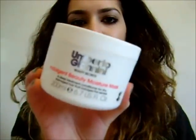Then I got the Umberto Giannini Indulgent Beauty Moisture Mask. And again, this is huge. And I got my hair cut recently, and the hairdresser told me that my hair is dry on the ends because of the ombre and because it's blonde at the bottom.